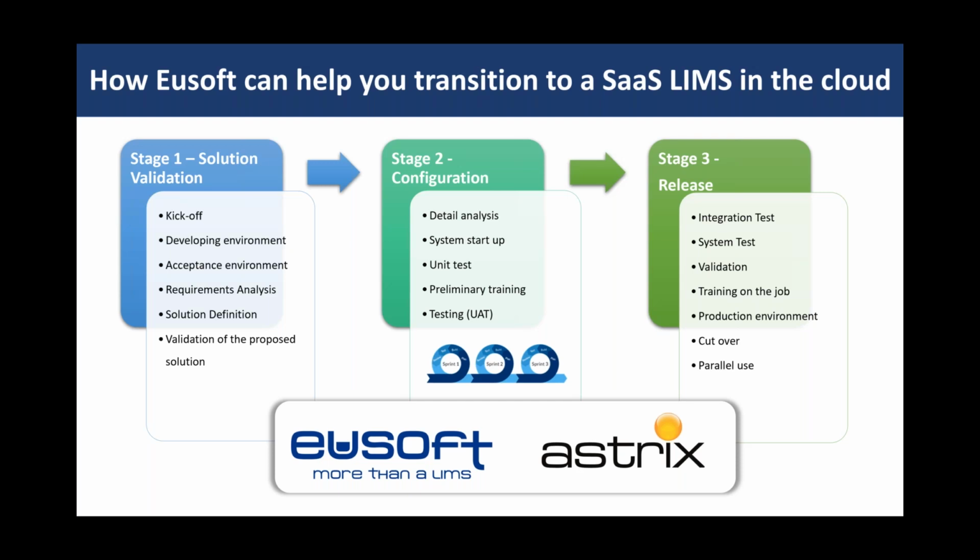So this means that we use the agile methodology, but we share this methodology with all our certified partners in the US, with ASICS. The main steps of the agile methodology are the validation of the solution, during which the requirements are analyzed. Then we have the configuration stage, during which the LIMS is implemented and tested. And the last one is the release stage, during which final tests and configuration validation are carried out until the start of production of the LIMS.